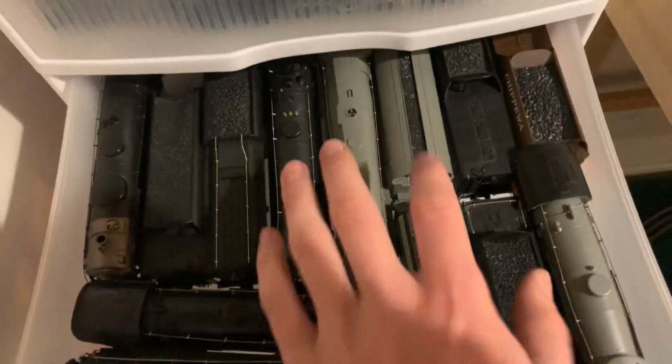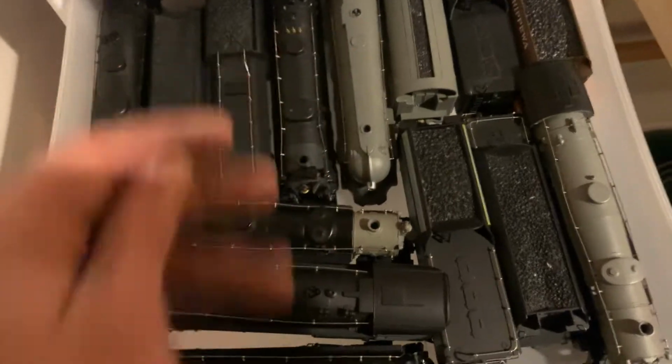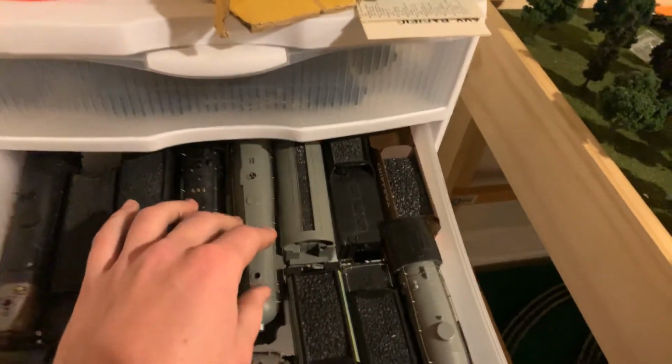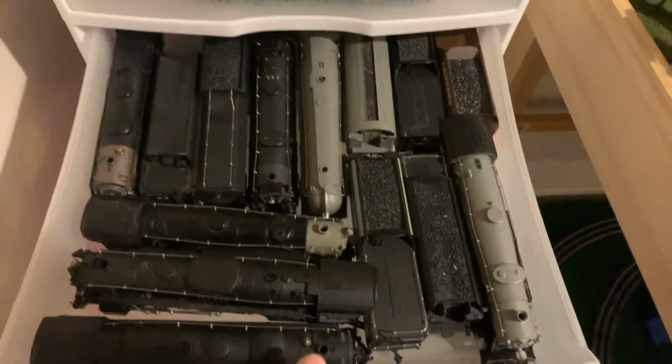Super cool engine, runs great. Dreyfuss Hudson, my first ever Rivarossi locomotive. I've got this thing out of the, quote, expensive drawer for now because I've got some other locomotives coming that are going to end up taking its place for what will be some very obvious reasons. And a Milwaukee Road Chippewa 462 Pacific.